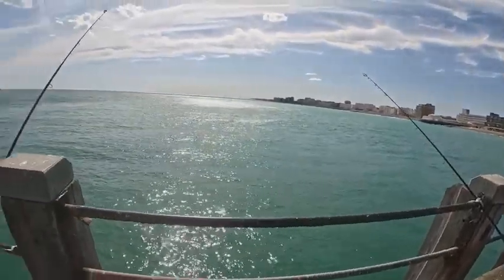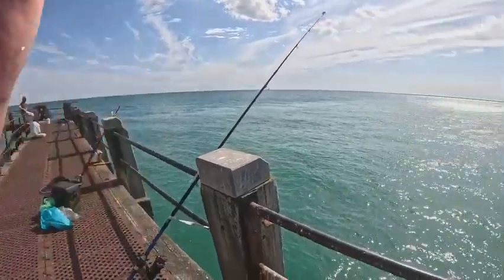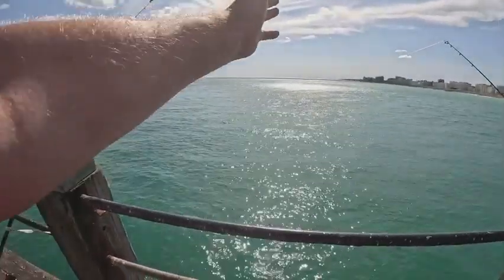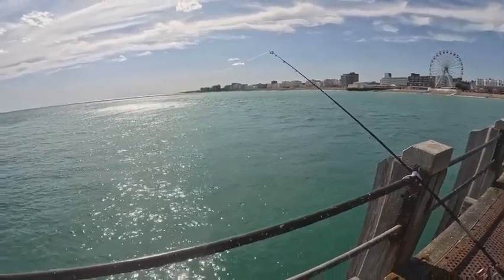So the tide at Worthing Pier goes from left to right, and so in theory everything should be going that way. Let's wait and see what happens. Anyway, back in a bit.